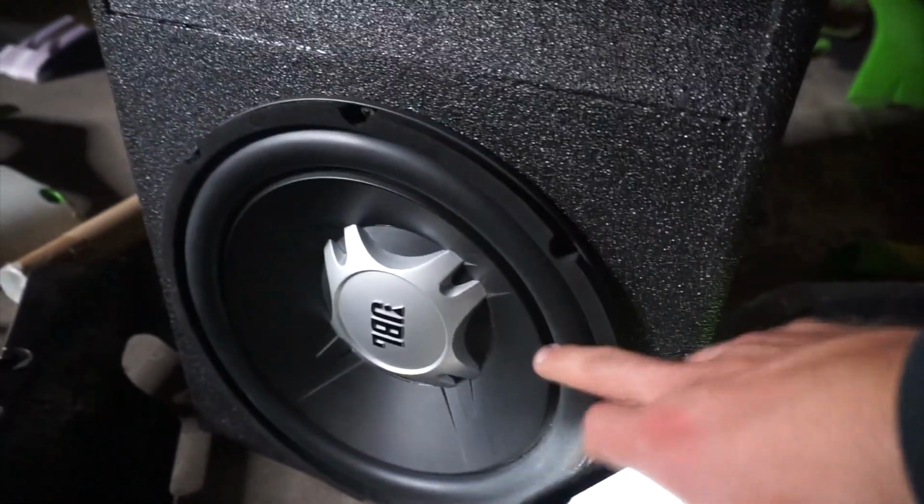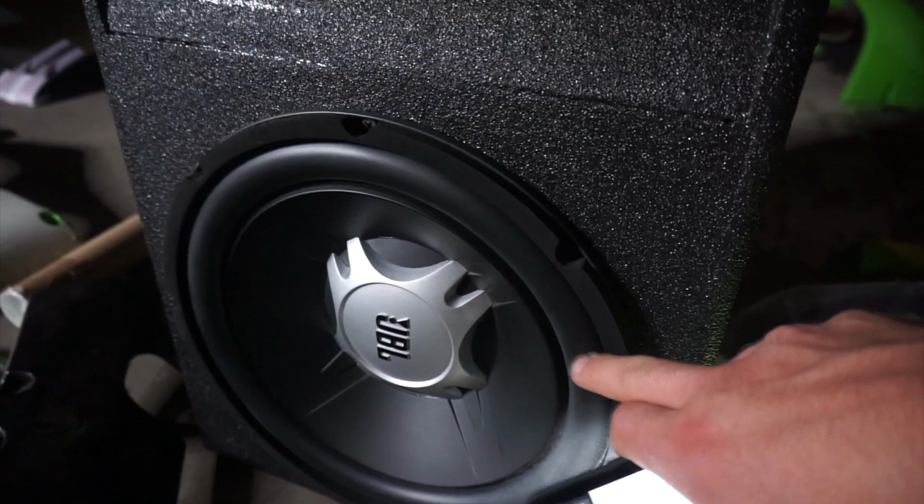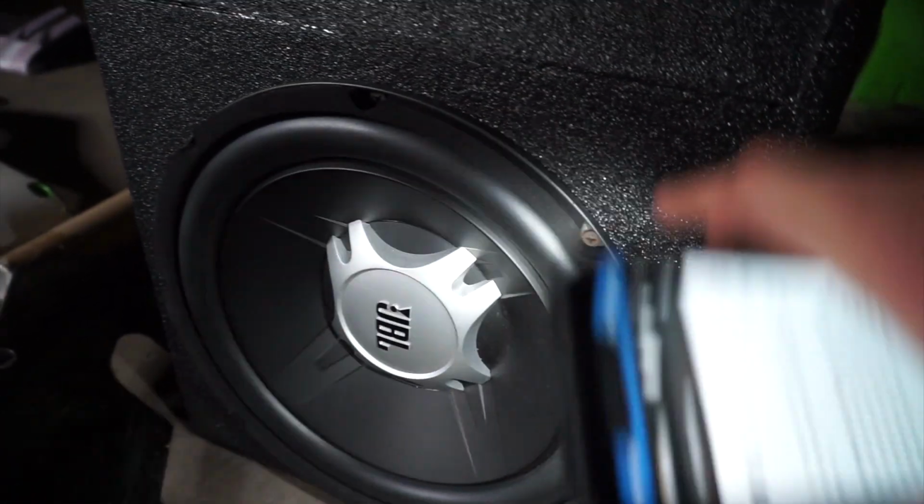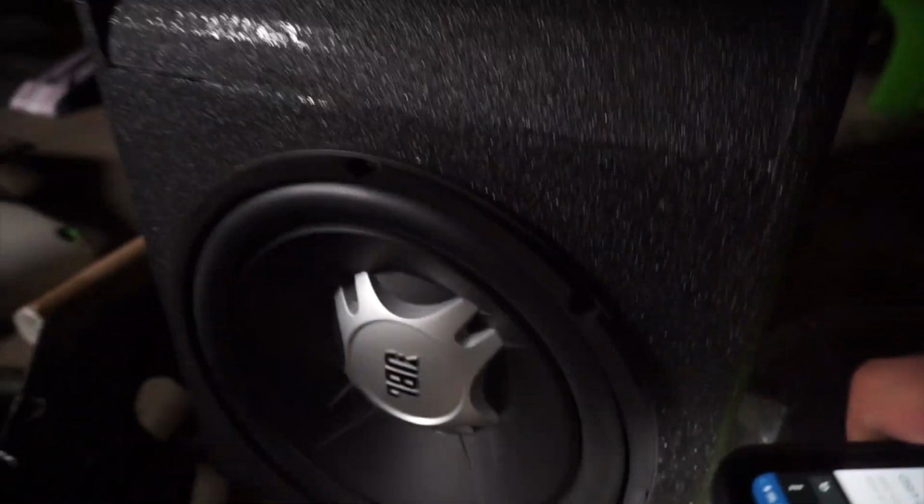This is a JBL subwoofer. I don't have the OEM subwoofer in my Tiburon right now, and I was trying to look for one, but he gave me this for free, so that was pretty awesome. So I'm planning on putting that in the back of the car.